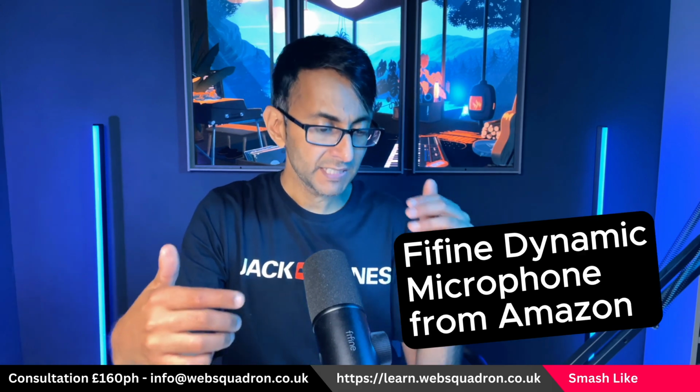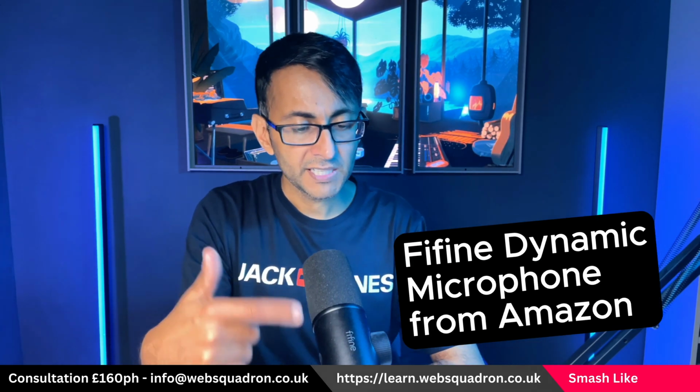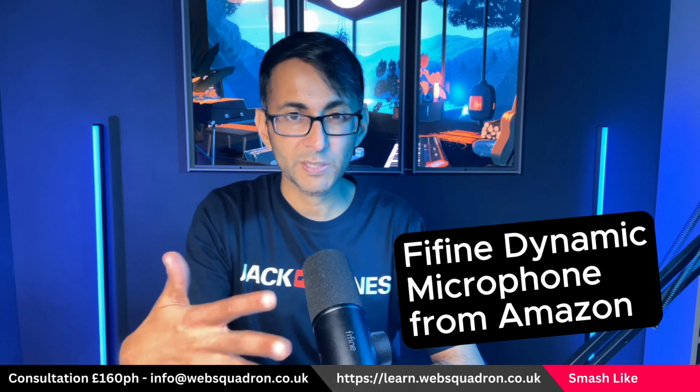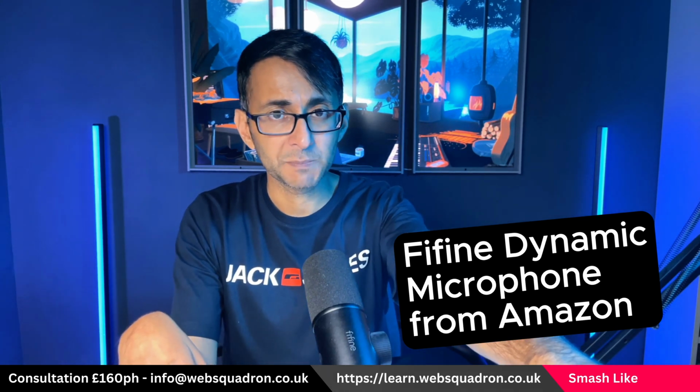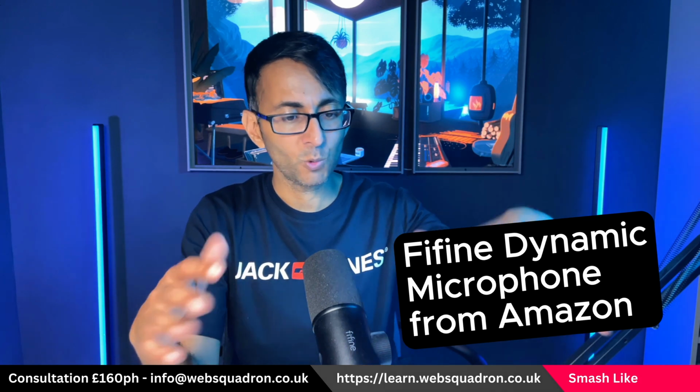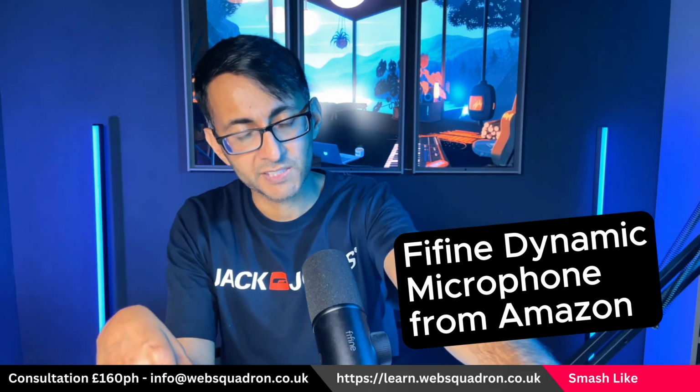I've got a port in here which hooks up to my dynamic microphone that you can see here. This is a FiFine microphone. It's about £100, $120 or something like that. This is wired in via USB, so you don't need any special audio interface. It plugs in and it goes into USB. This is a dynamic microphone.